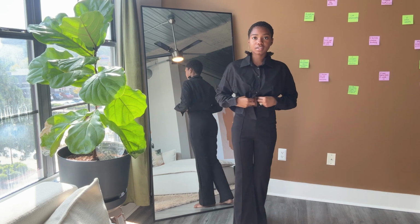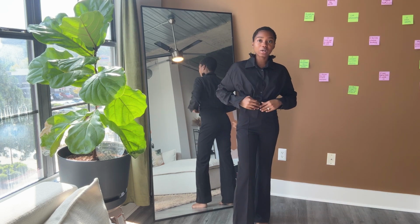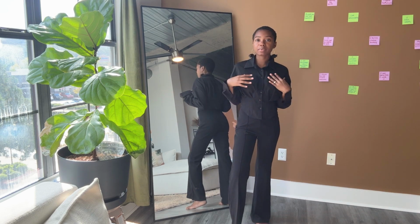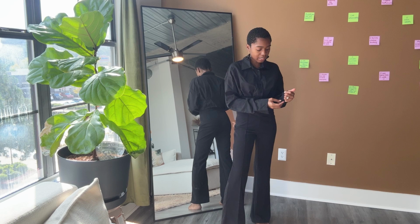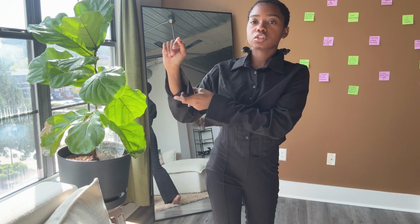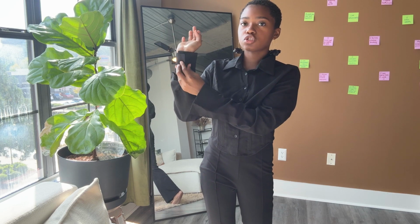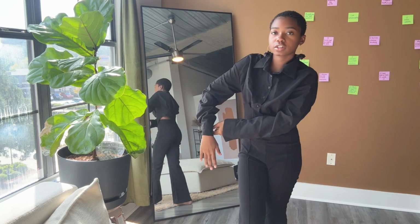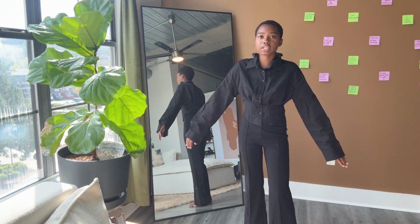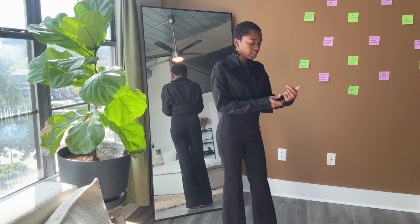All right, woman in black. Everybody needs a black button-up and black pants, black slacks. You can also button the sleeves on these button-up shirts. It's just one button to make it tighter, but you can choose to have it loose like this, or you can button it up to give it a little bit more shape.